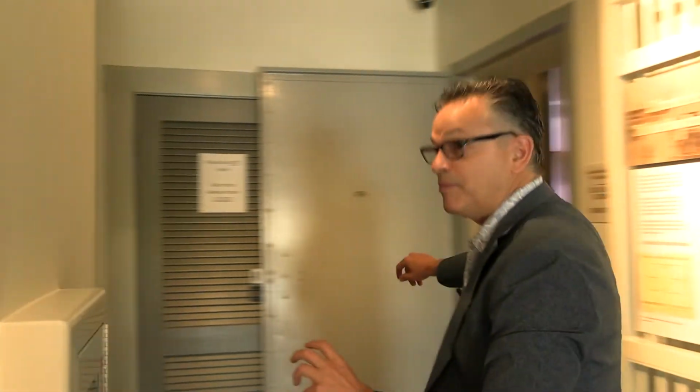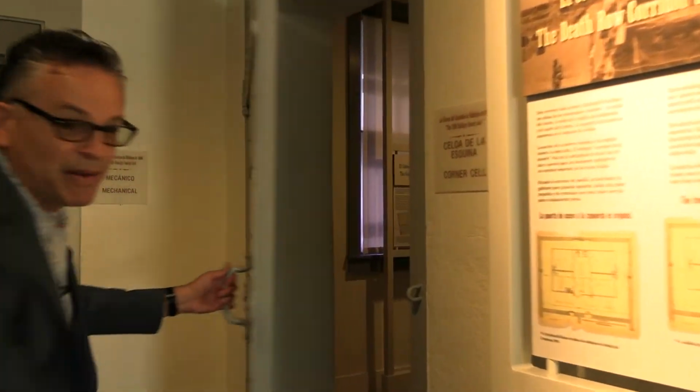The story I told you about Abraham Ortiz, I'm going to give you a little more depth and texture to that story. Abraham Ortiz would be brought into this place. You see the original door right here. This is where Abraham Ortiz was brought in 1912. And in 1913, he was brought from this corner cell into the death watch cell. And then he was taken to the gallows. I'm exhausted just telling this story because it's so dramatic.